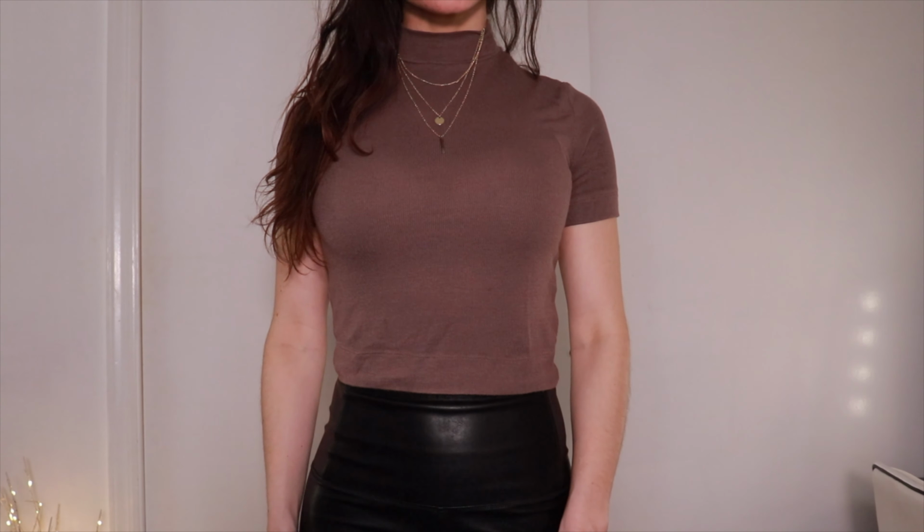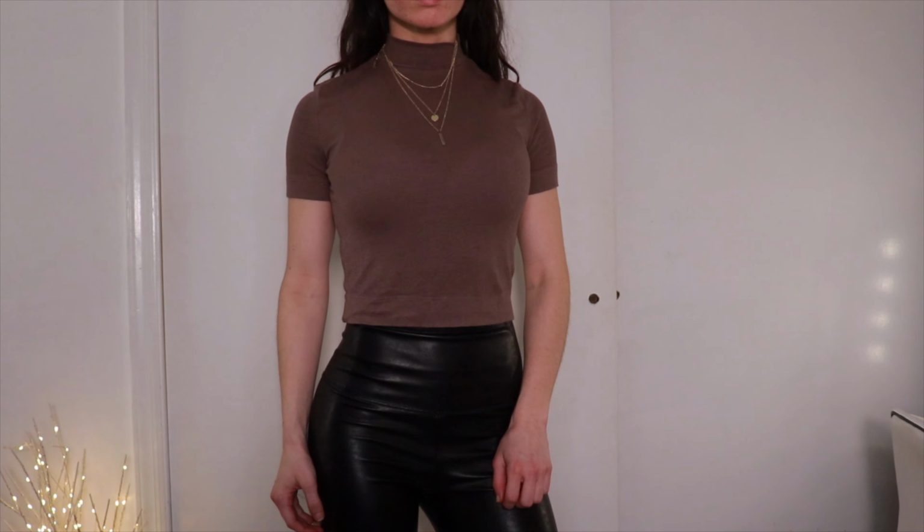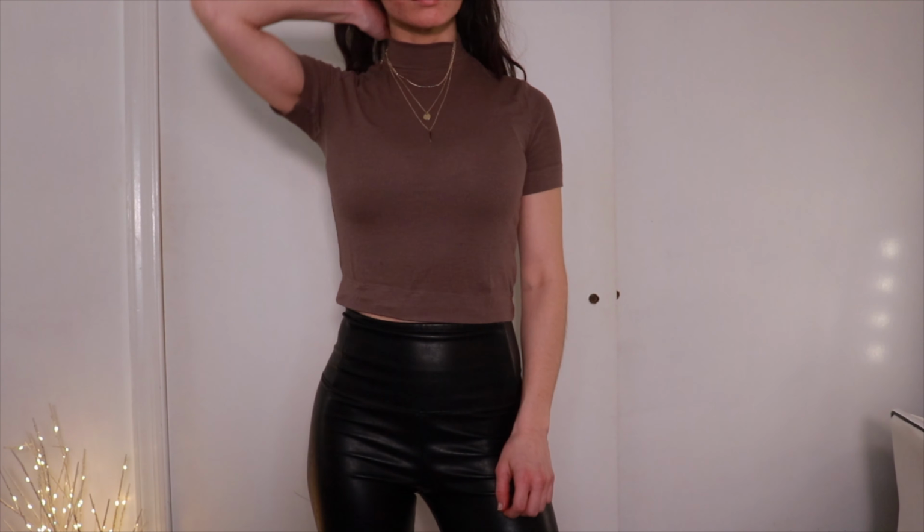Next, we have the Babaton Gonzalo t-shirt. I got this in the color Stone Taupe and in the size extra small. This is by far my new favorite shirt ever. I love it because, one, how well it fits. It fits true to size in my experience, so that's what I would recommend.